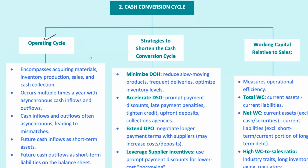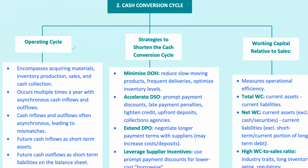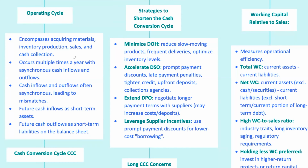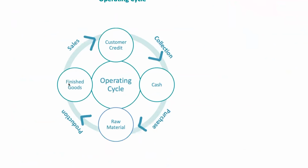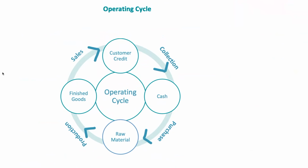The operating cycle is essentially the time it takes for a company to go from cash out, buying inventory or raw materials, to cash in, collecting cash from sales. This cycle can occur multiple times throughout the year, depending on the nature of the business. To put it simply, the operating cycle includes the following key steps.